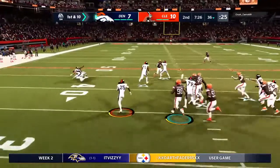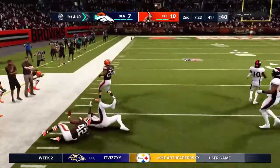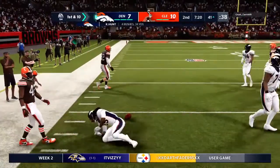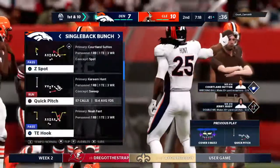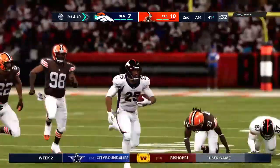They'll start with Hunt on the ground. He's got the first down and more past midfield. And all the way down to the 41-yard line. He was brought down after 23 yards on the pickup there and a first.